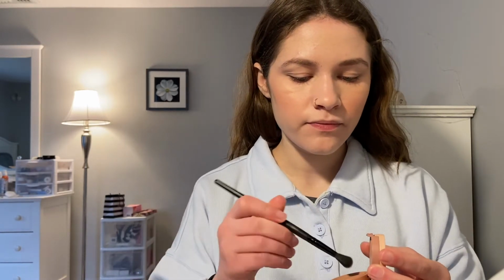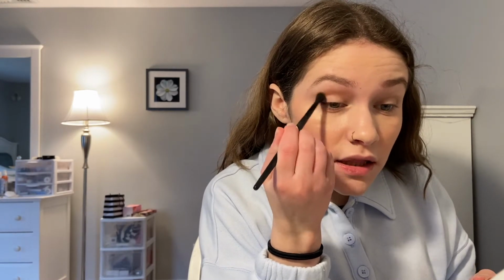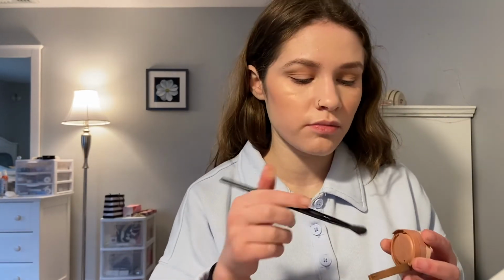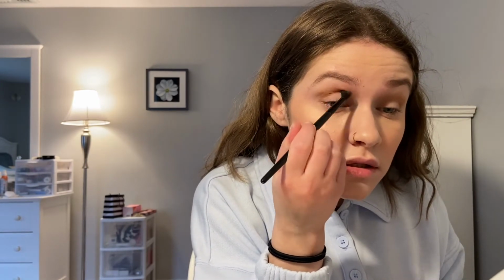This is amazing. This is perfect. This is so, so good for an everyday, very basic, no guesswork, neutral eye look. So I'm just taking that middle brown shade on a fluffy brush in the crease. Sometimes I'll find this brown in the crease to be a little too light. Sometimes it's perfect. I guess I'll deepen it up with this darker brown just for demonstration purposes, but I don't always necessarily do this.